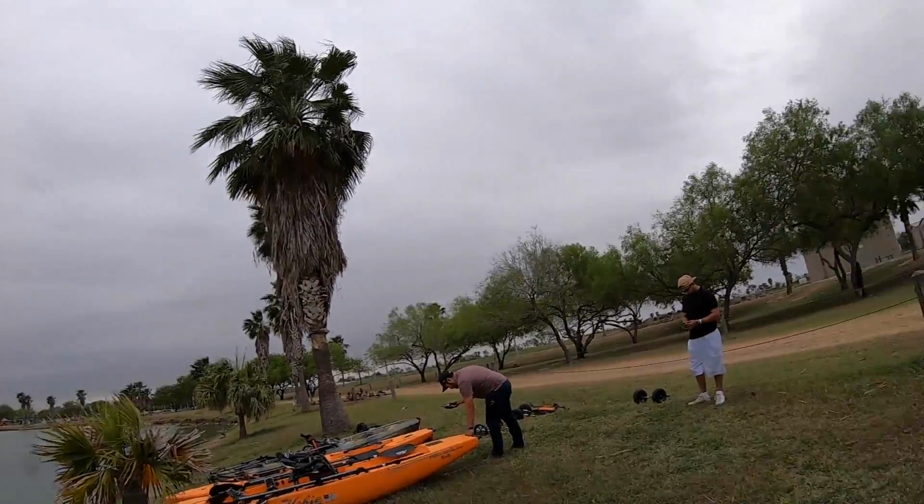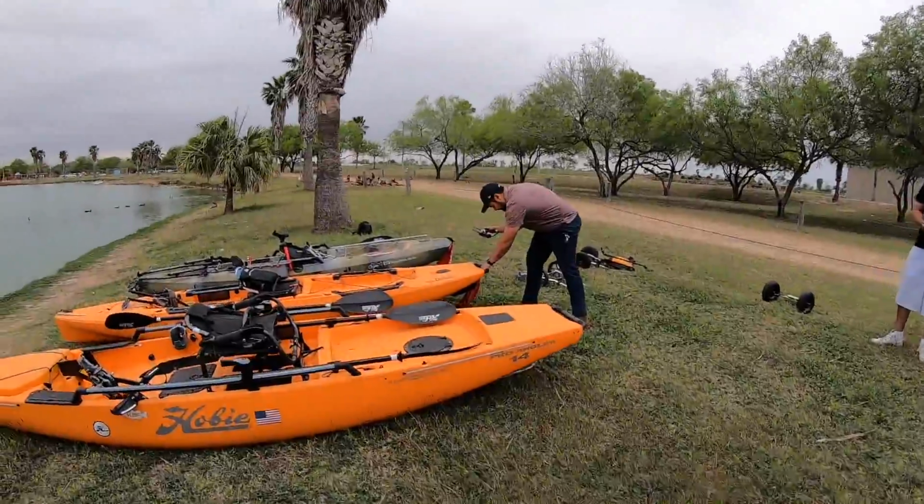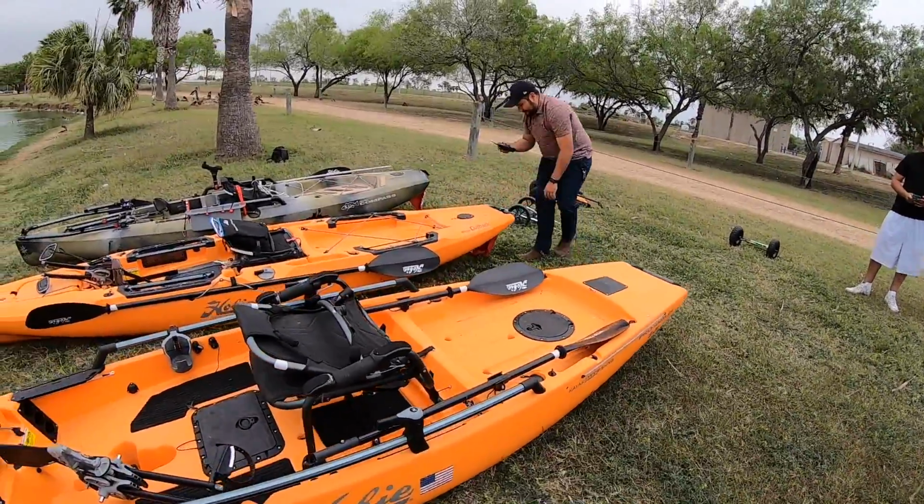Up. What is up, everybody? Today we're going to be comparing the 2019 Hobie Compass, the Outback, and the Pro Angler 14. A little on and off the water comparison. Really appreciate Luis bringing out their kayaks. So we got the beasts all lined up.